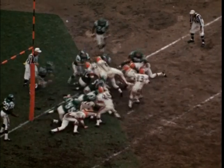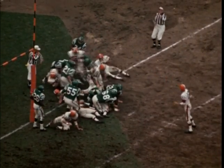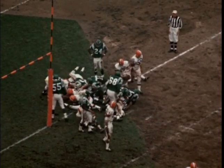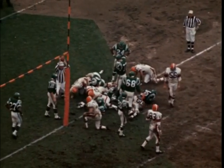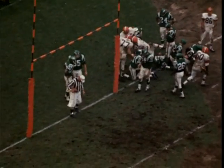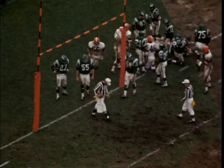Inside, Jimmy Brown, and second effort into the end zone. Touchdown for Cleveland. The Eagles 27, the Browns 31 at the end of 3 quarters. Pick up the action now in the 4th period. The Browns in possession with the ball now.